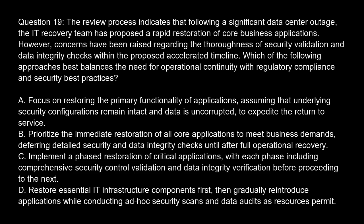Option A. Focus on restoring the primary functionality of applications, assuming that underlying security configurations remain intact and data is uncorrupted, to expedite the return to service. Option B. Prioritize the immediate restoration of all core applications to meet business demands, deferring detailed security and data integrity checks until after full operational recovery.